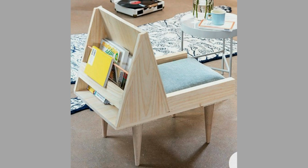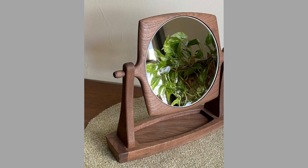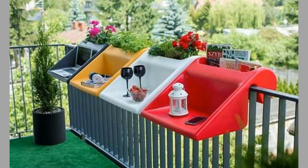The process begins with selecting the right type of wood, which can vary from light, airy pine to richer, darker woods like walnut or mahogany. Each type of wood brings its own character and aesthetic qualities, allowing artisans to choose materials that resonate with their artistic vision and the preferences of their target market.